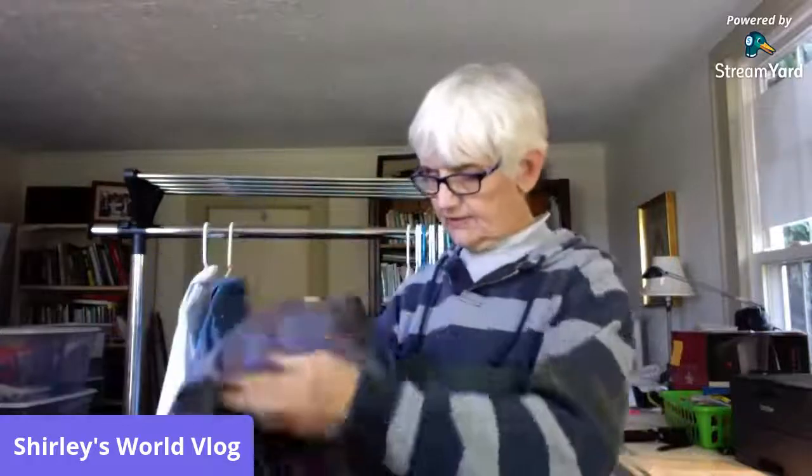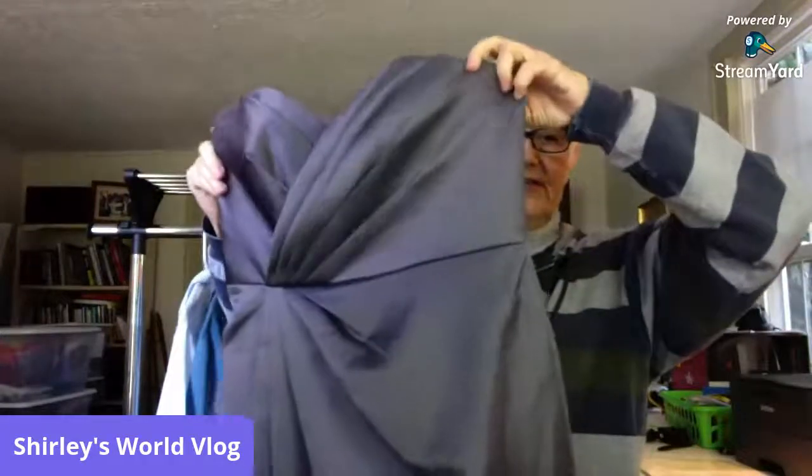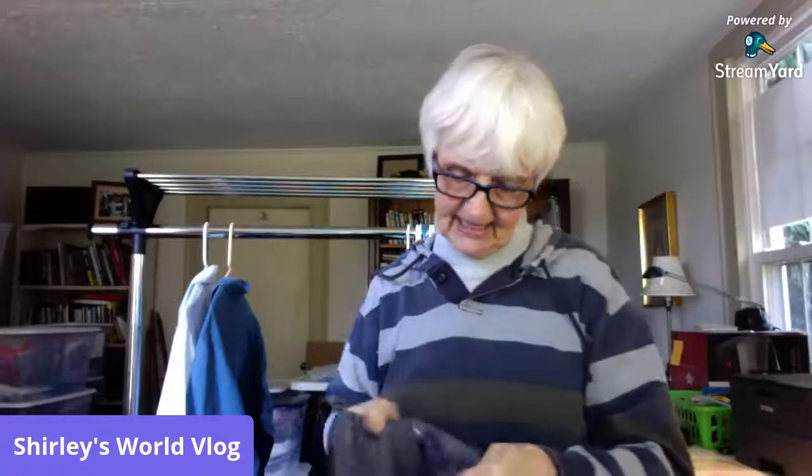Let's see. This is soft. Oh, looks fancy. This is from David's Bridal, size 8. We have a David's Bridal in Cleveland too. A sleeveless, fancy evening dress. It's knee length. This wasn't part of the dress. This is strapless. Knee length, and it is a size 8. It's all polyester, like satin. A gray satin.